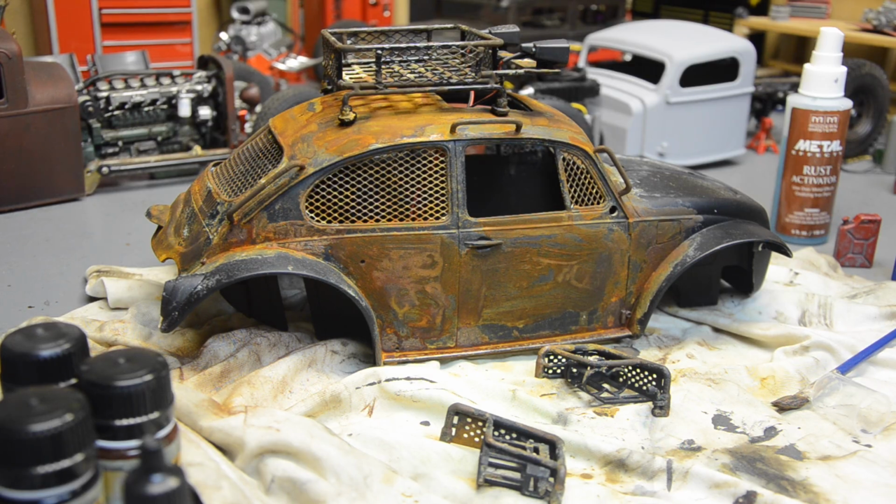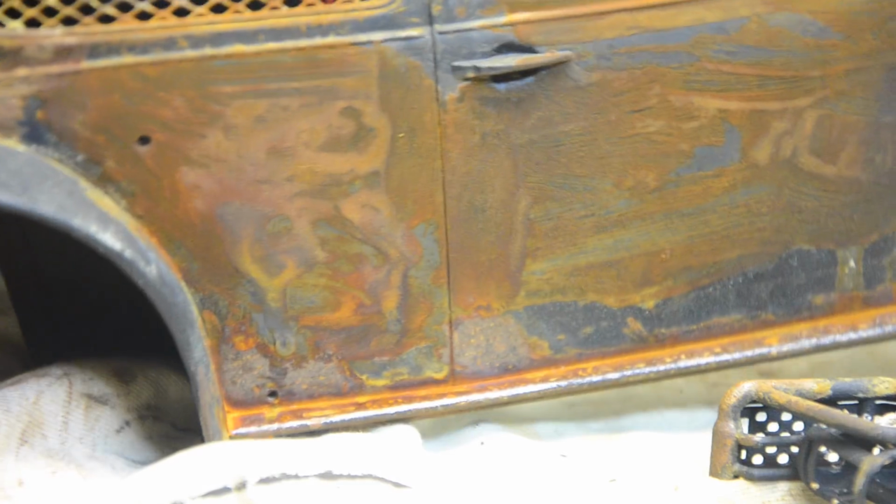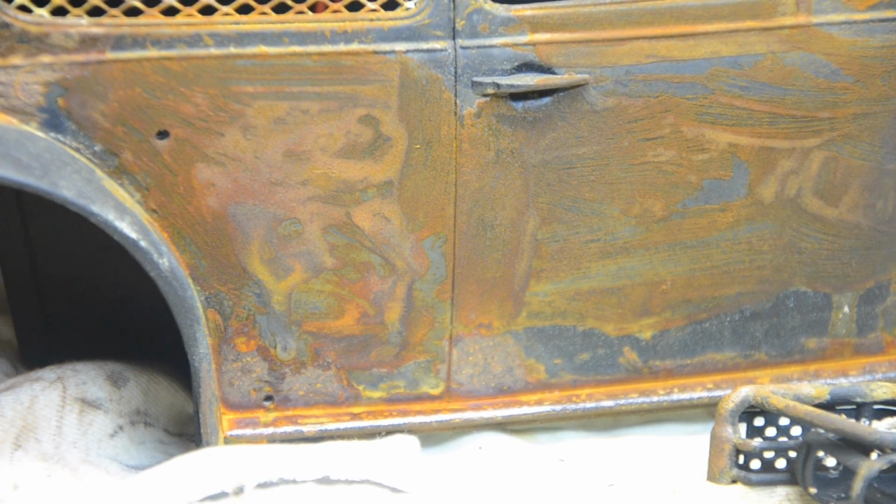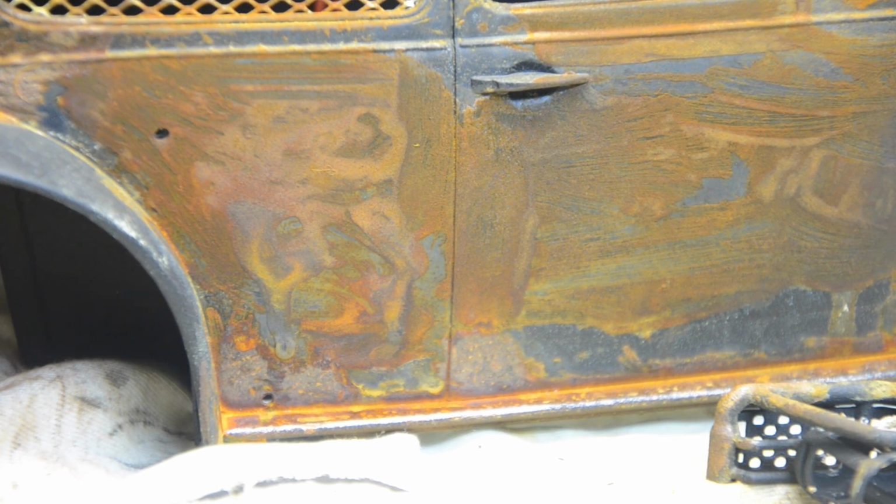Alright guys, look at that. That's been maybe 15 hours since I did the second coat. We watched the first bit of it go in time lapse. It's looking pretty cool. There's so many different layers, it's pretty neat. You can see the running boards have a real heavy rust where it pulled up. A couple areas I might redo. It's kind of splotchy.